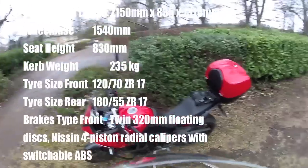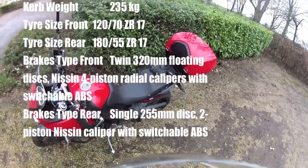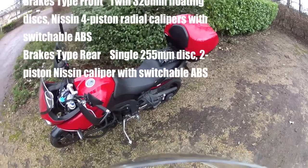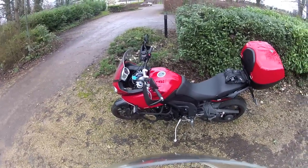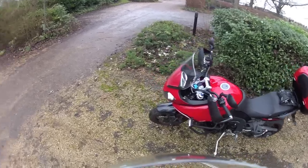Certainly on the Trophy and the Sprint GT, they rattled. Although that's a nice backrest pad for a pillion passenger on that top box. It says Triumph. It's a bit flash, but there we go. So yes, the handguards I was talking about, heated grips. They could do with an anodised front brake reservoir, obviously. Bit of bling.